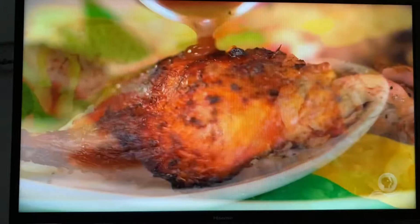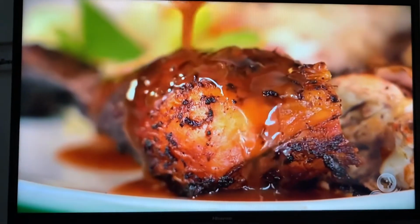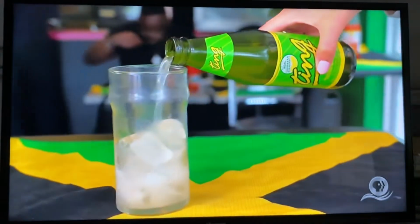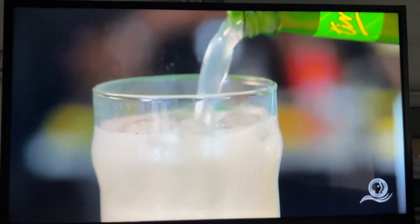Do you like jerk normally? Yeah, I love spicy food. How spicy was their jerk? It was mild. Okay. It wasn't too spicy. It came with the rice and peas, a salad, and I ordered a Ting pineapple soda. It goes with the spiciness. Yeah, it does.